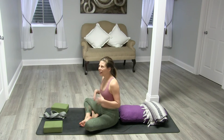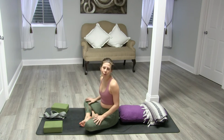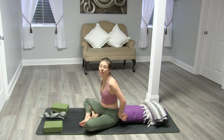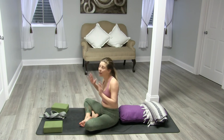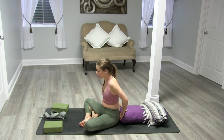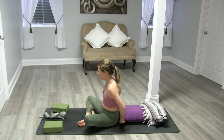supported butterfly pose, is known as the mother of all restorative poses. So if you don't know what to do, just come to this pose and lie down for a few breaths. Any part of your cycle, any phase, this is a great pose to come into. And this can be the sum total of your practice. So let me show you how to get set up first.